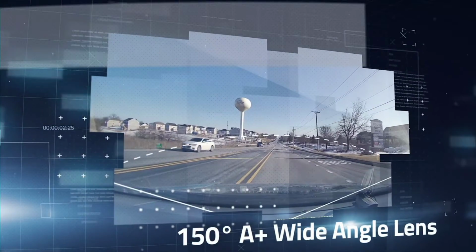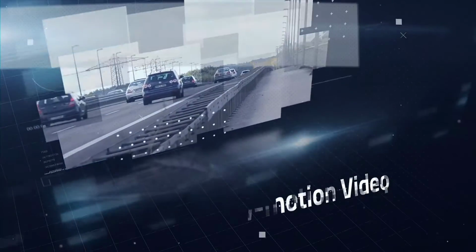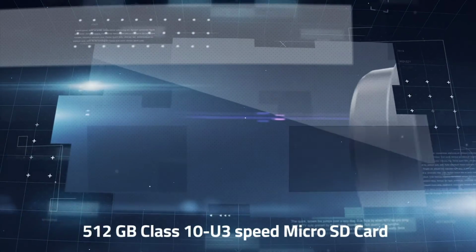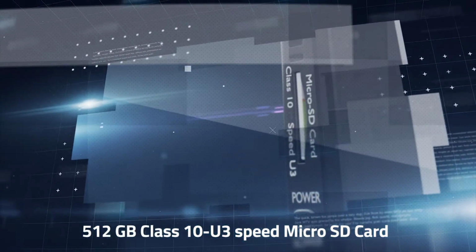150-degree A+ wide-angle lens, G sensors, loop cycle recording, emergency video lock, time-lapse video, slow-motion video, and it ensures an extended storage capacity by supporting up to a 512 GB Class 10 U3 speed microSD card, which is the highest in the industry.